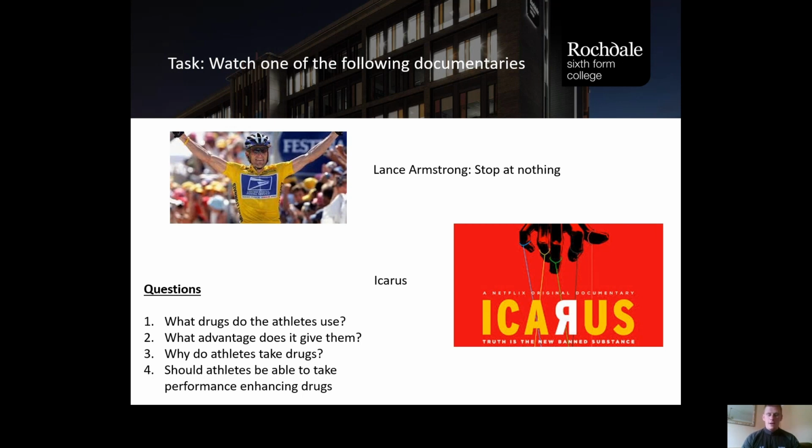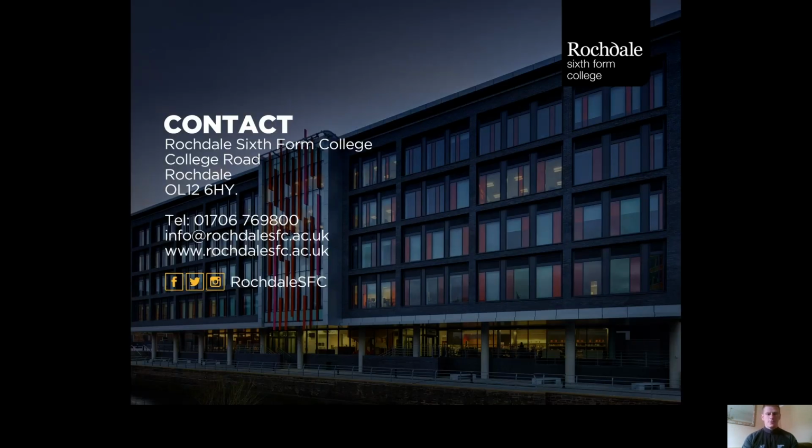Okay, that is a key question that we answer in our sport and society segment, which allows you to kind of open up on whether it is ethical or not to take performance enhancing drugs if everybody else is doing it. That is it for me in terms of Rochdale Sixth Form A Level PE.